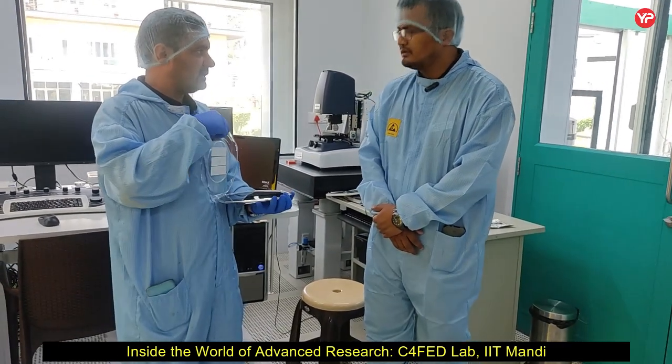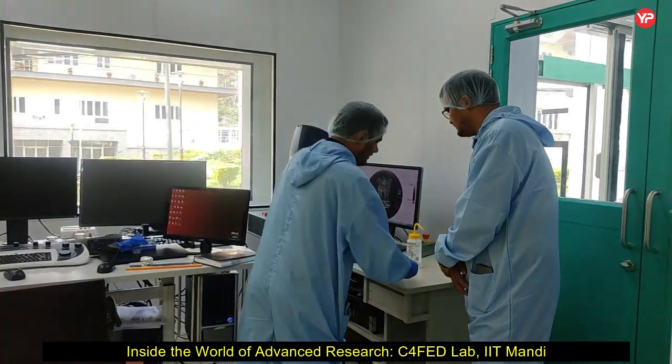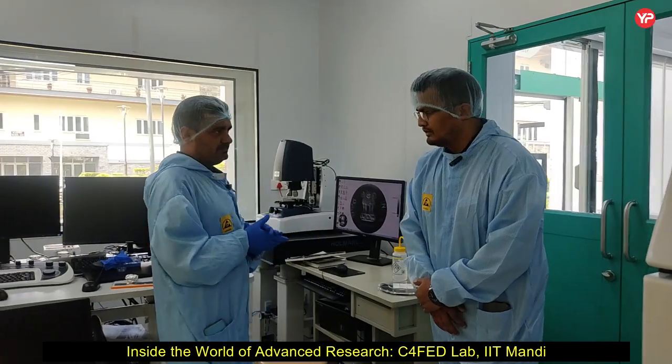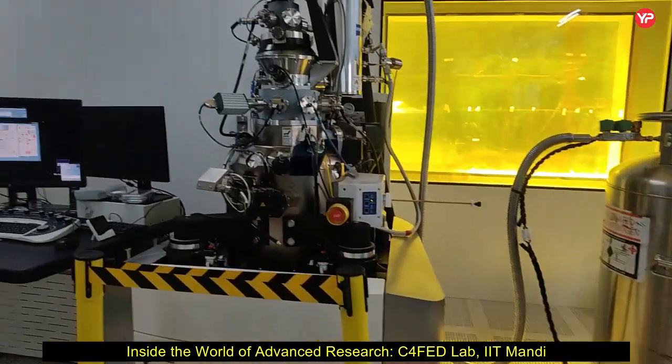Then we have to dice it into small pieces. Then we pack it into packages, and so finally we have a complete chip. Okay. So then, can we come to this? Yes.